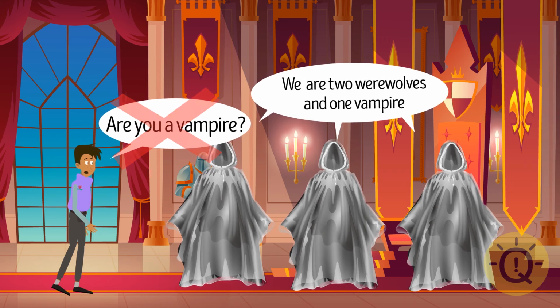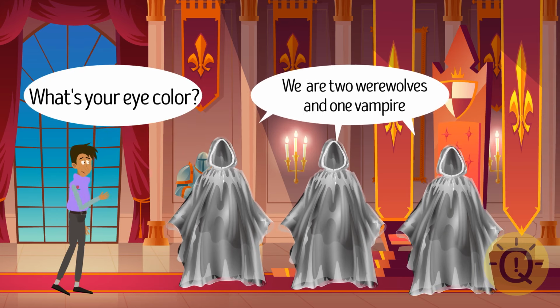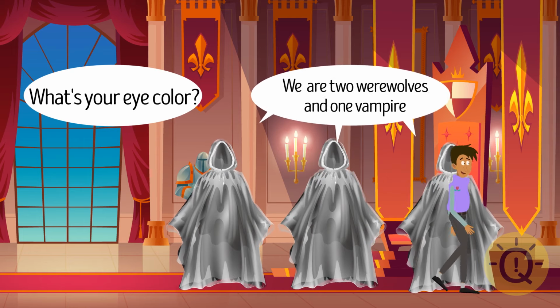After a few minutes of thinking, Josh asked, "What's your eye color?" He guessed who the vampire was and was allowed to leave the castle. Why did he ask this? And how did that question help him?